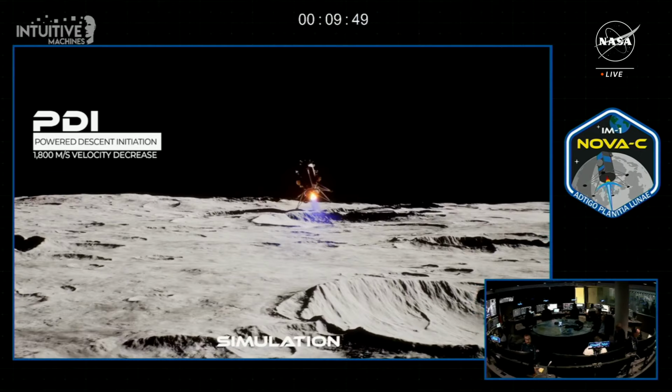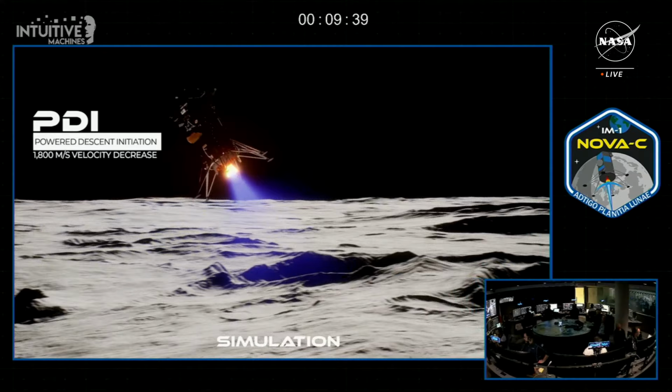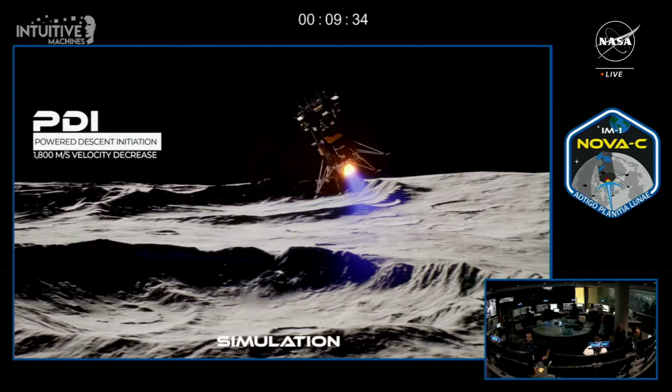And there are some follow-on steps after that, Gary. It involves pitching over the lander using that gimbaled engine. We heard the maneuver to burn attitude, followed by main engine gimbal checkout. So they'll use that gimbal to pitch the lander over and start a vertical descent.